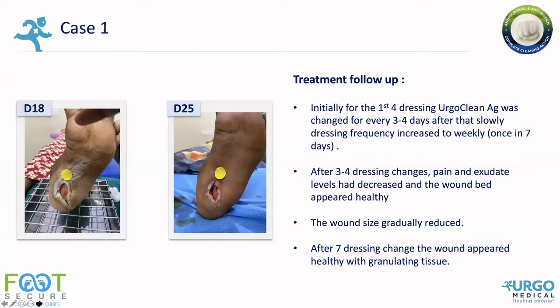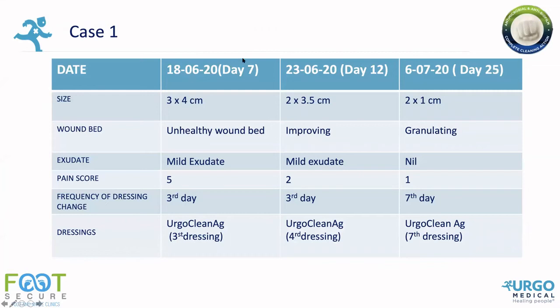But now the wound has been almost 99% closed. There are some open areas of the skin that we can see there in the wound. This is just a graph which shows the size of the wound when we started off, and the size on day 25, and probably on day 30 we have seen a complete closure, except for about that. So that's case one.